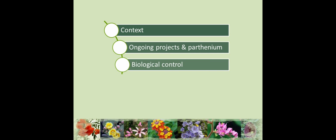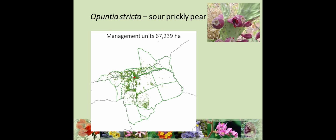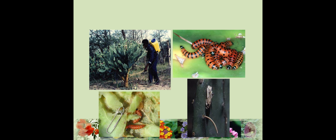Biological control, and there'll be more about biocontrol after me, but there may be some overlap. Some of our programs that have been successful: the prickly pear, Opuntia stricta, was reportedly found first in the Kruger area in the 1950s, and then spread to an area where the management units cover just under 70,000 hectares now. Most of the work initially was focused on chemical control, then later it was followed up with the biocontrol Cactoblastis cactorum, or the Cactoblastis moth.